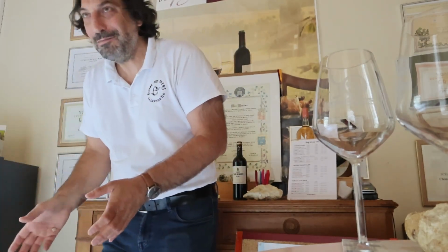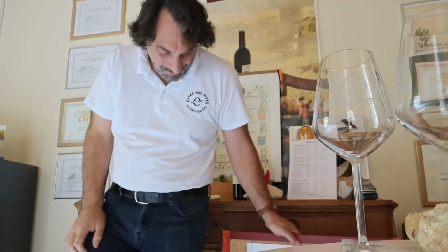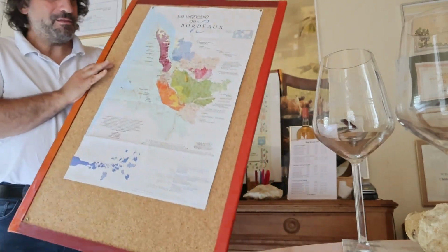So we have a free tank, and in another room there are barrels. Winery, plenty of barrels in another room. So very little winery, but we have 3 wineries, on each side of the river. So yes, I go too fast, sorry.